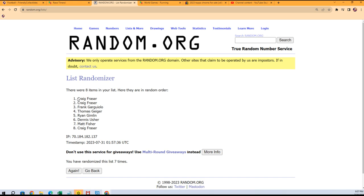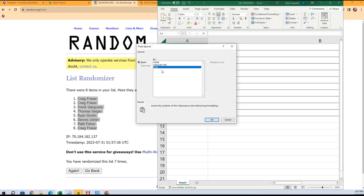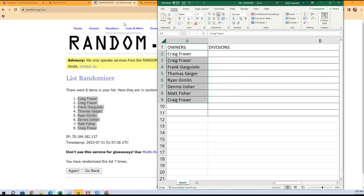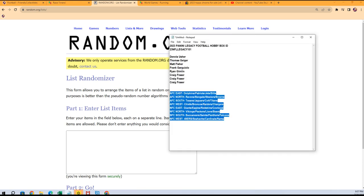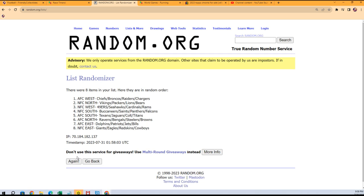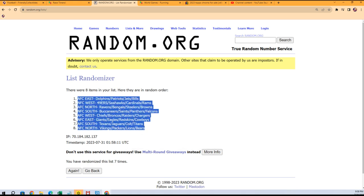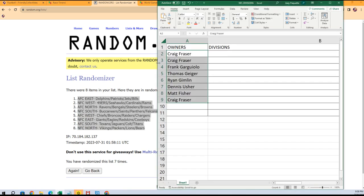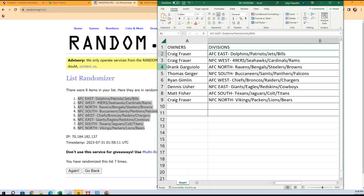Lucky number 7, there's the first random. Now it's for the divisions. Seven times through, here we go. Lucky number 7. So there it is.